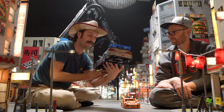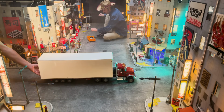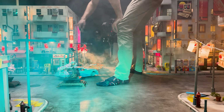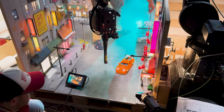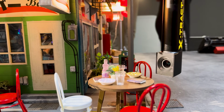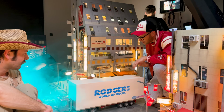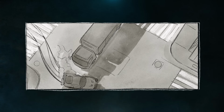While filming Tokyo, we mostly pushed the cars, pulled them with a string, but the most exciting shots were the ones that involved drifting. I have to puppeteer the skyline, and I have to drift into the corner and then straighten it out. We are now filming a shot where the camera goes over the miniature table, and we put these little tiny glasses and bottles and everything on the table. Roger's World of Ducks truck is passing the crossing, and the Supra is avoiding it in the last second and goes around it.